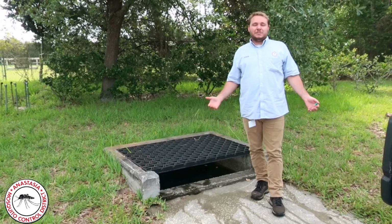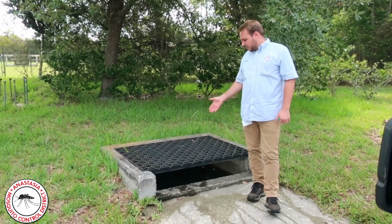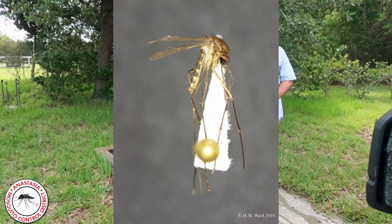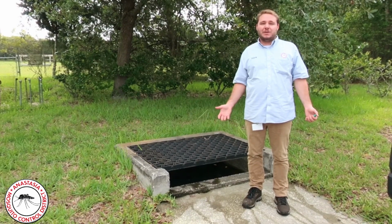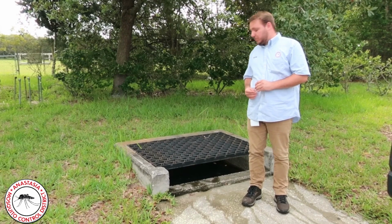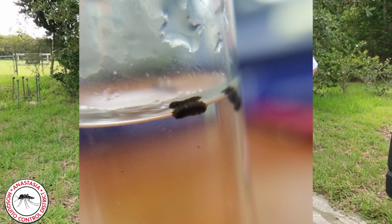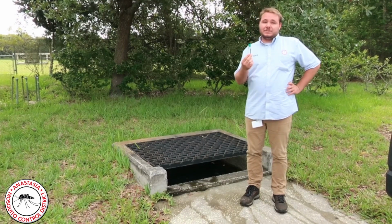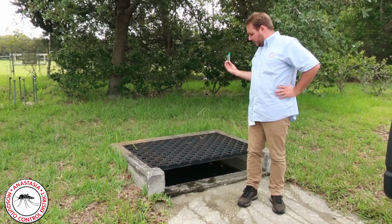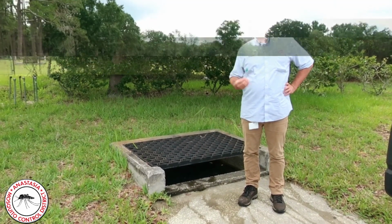So another mosquito habitat that people really don't think about are storm drains, because they can hold all this water. And when the water sits, it gets really dirty, which is what Culex species of mosquito like, which are known vectors of West Nile virus. And in this particular storm drain, I just wanted to show you how much of a problem this can be, because I just picked up some Culex egg rafts floating in this storm drain, so we're going to have to treat this storm drain. But these can be a potential problem in residential areas, which is why we have technicians out checking storm drains every day.